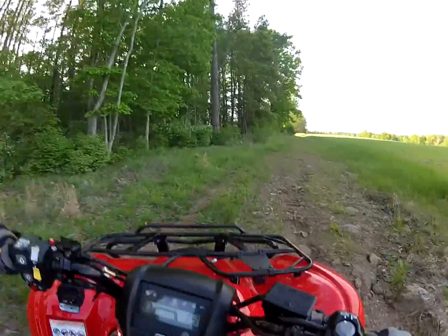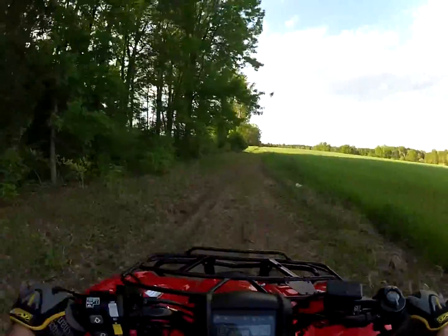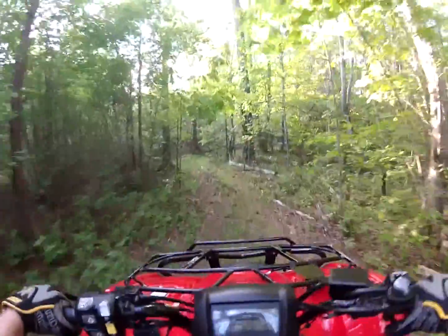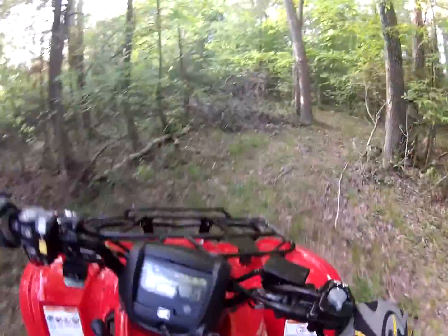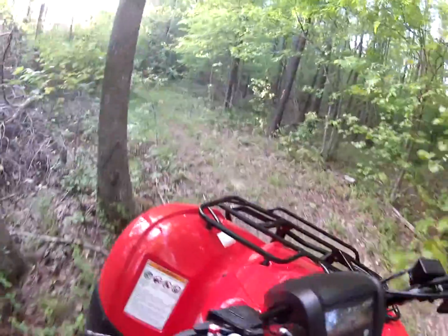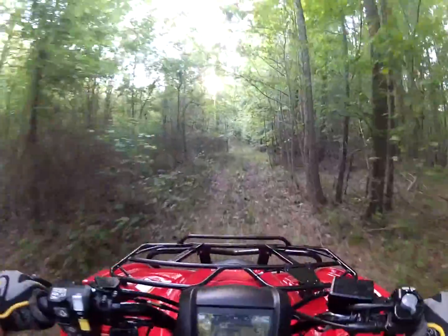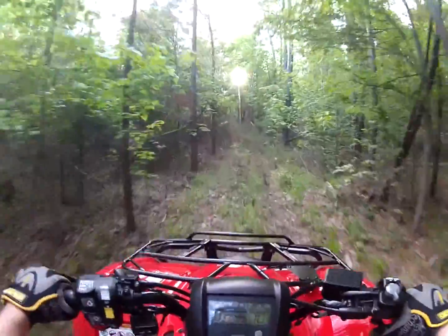Yeah, just making my way back. I'm over here now on the back side of the farm on this trail that takes us back up there. Actually, I guess you could say it's one of three trails that will take you back to the farm. But this is one of my favorite wooded trails to take back. It's grown in quite a bit even just since last week.